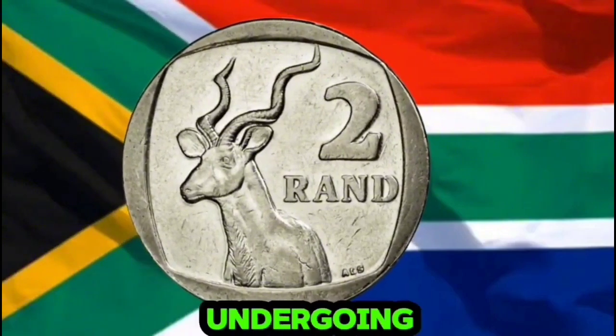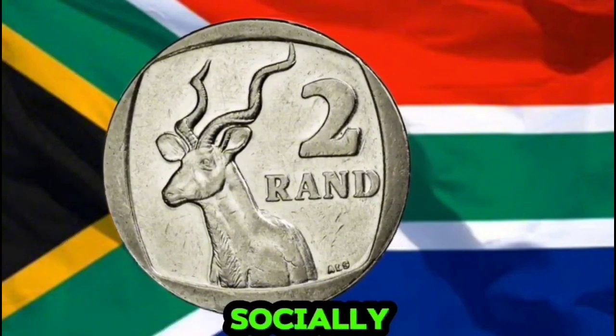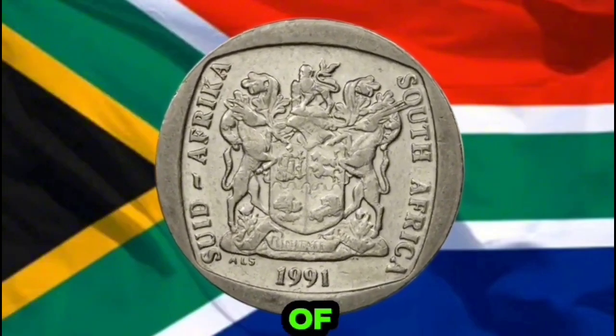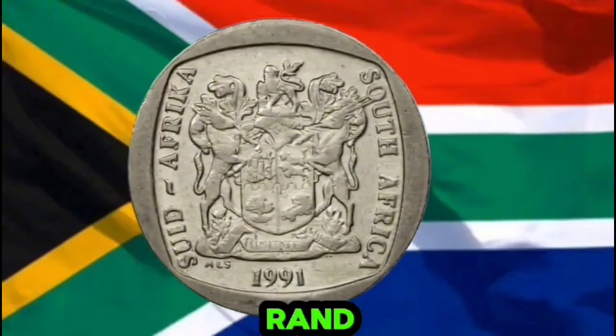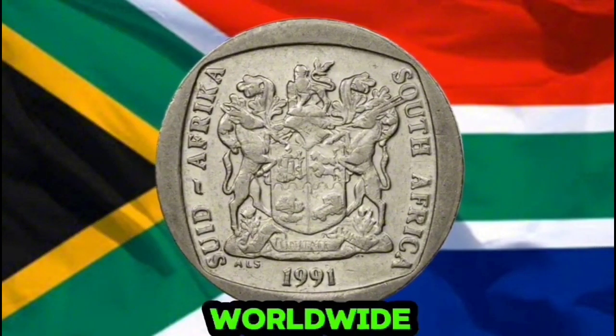South Africa was undergoing a massive transformation politically, socially, and economically. The country was just a few years away from the end of apartheid, and a new era of democracy was about to begin. In this period of change, the South African Mint released the 2 Rand coin with a striking design that would capture the attention of collectors worldwide.